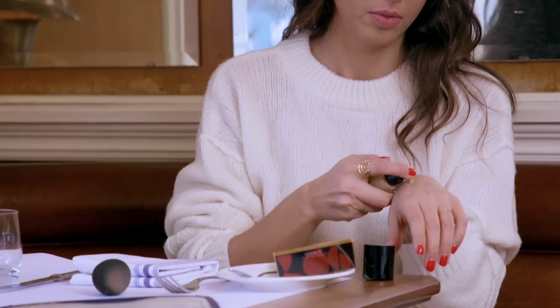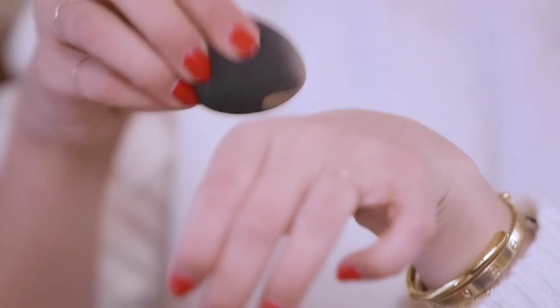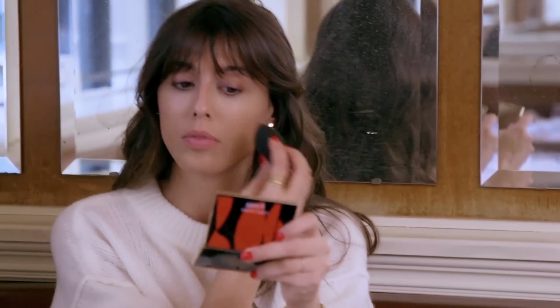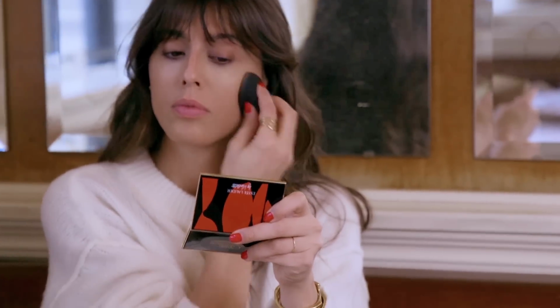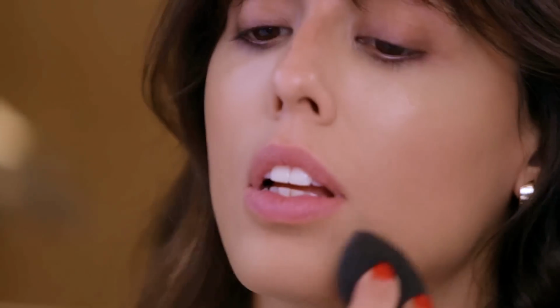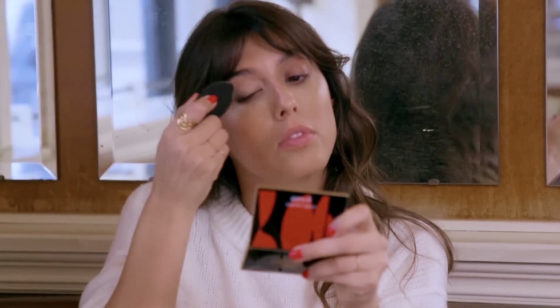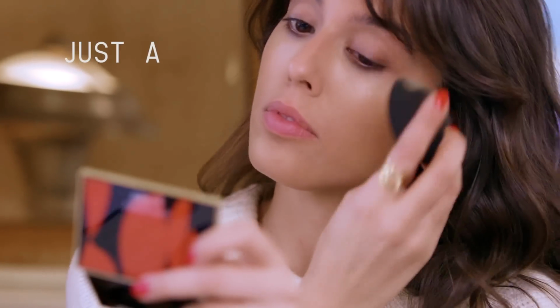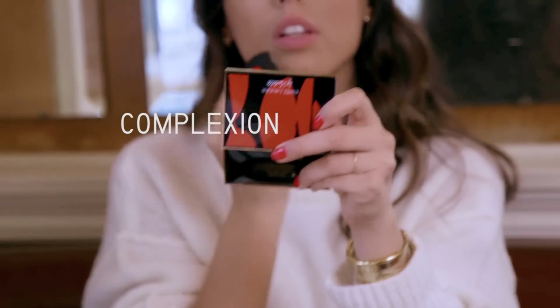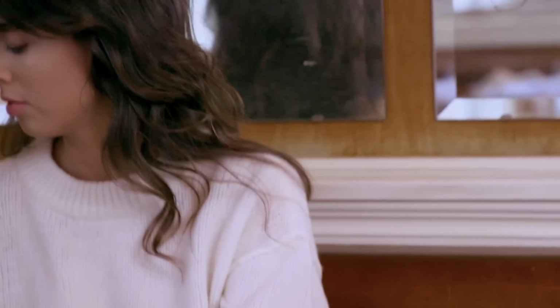I'm gonna have now a tiny touch on my beauty blender and I'm gonna pat on my skin, and you know I don't put it on my nose. I don't have redness on my nose, so I try to avoid this area as much as possible because it's really creating this optical illusion that your skin is much more bare, which I really love. So I'm gonna apply it everywhere else, and on the eyelid I'm gonna pat to have a base for my eyeshadow. But really it's just a veil to perfect the complexion, even the texture of the skin, and voila, that's it.